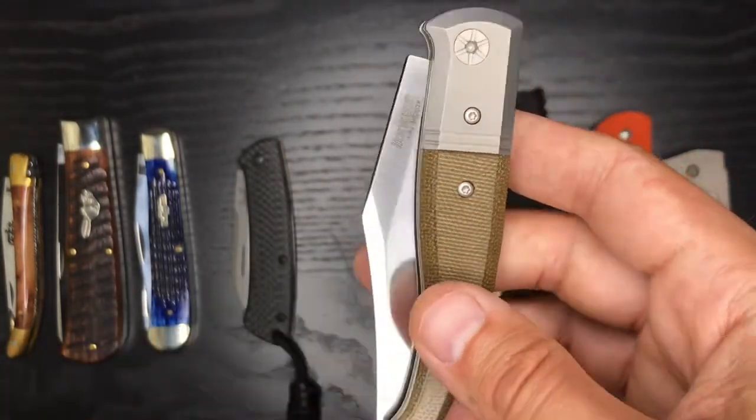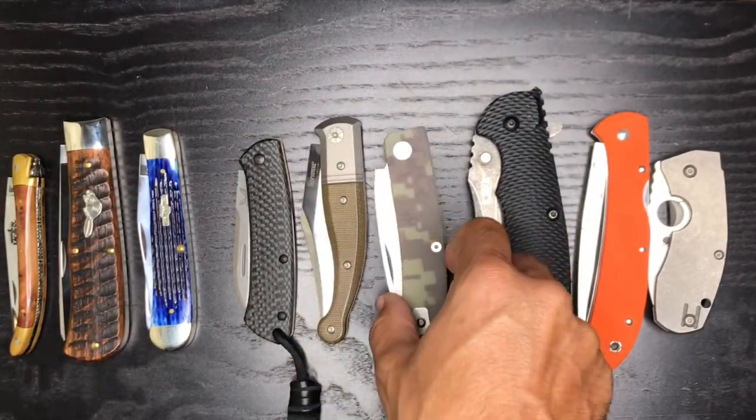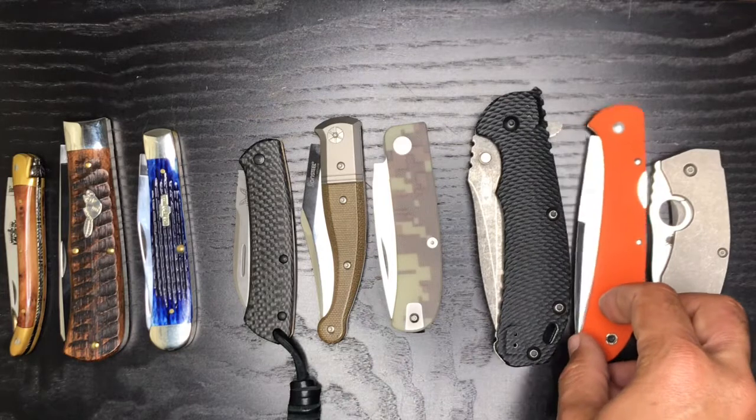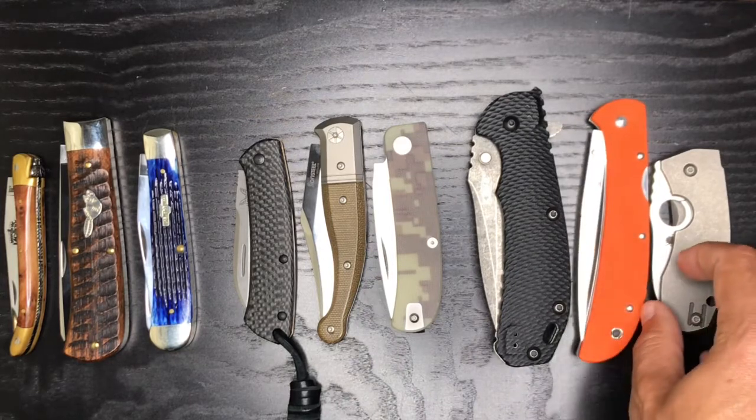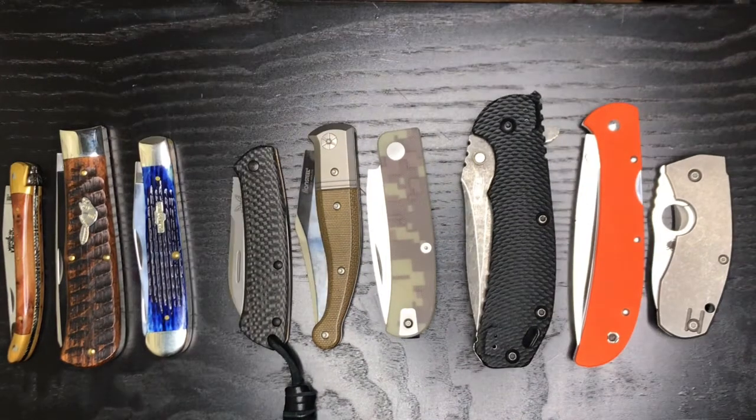So I'll keep this video nice and short for you guys. Just thought I'd show you this little taste of my collection, as far as traditionals and modern go, and a knife that defines what I'm liking in my collection right now, which is kind of a combination of modern and traditional knives.